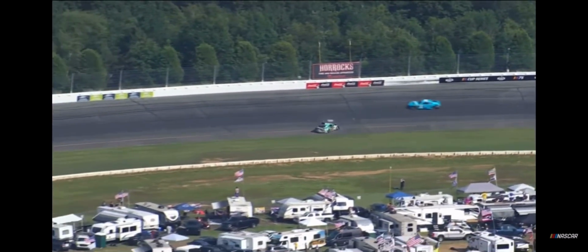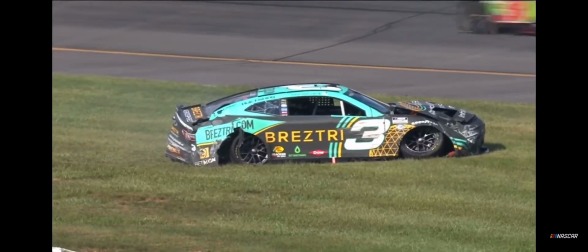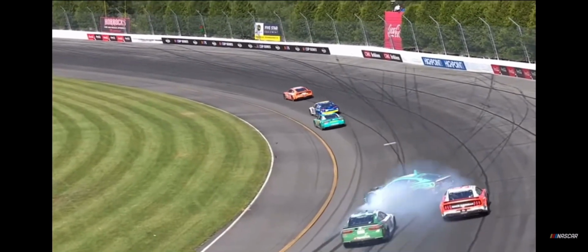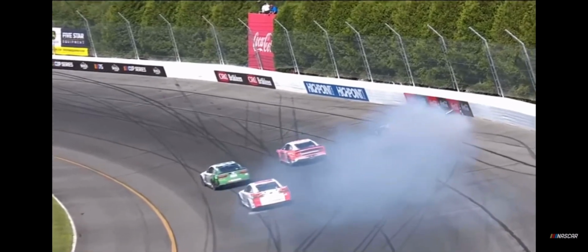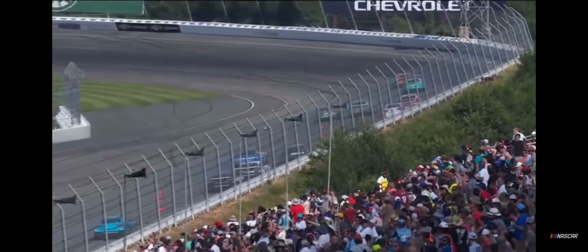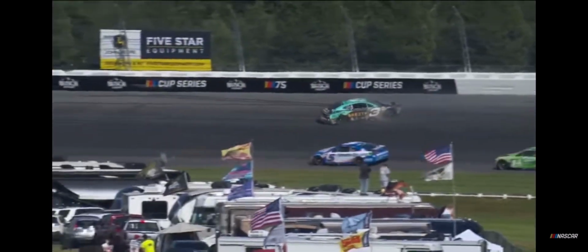And Austin Dillon for the second time around in turn 1, this time a hard contact with that wall and fire under the hood. It was a hard lick. Into the 45 of Reddick. I'd like to get another look at that. It almost looked like Austin didn't know he was there. That was just the first glance at it. Here we go. Yeah, I think he's expecting maybe that Reddick's going to be lower on the racetrack. Yeah, that's two guys going for the same piece of asphalt. Used to be teammates at RCR.